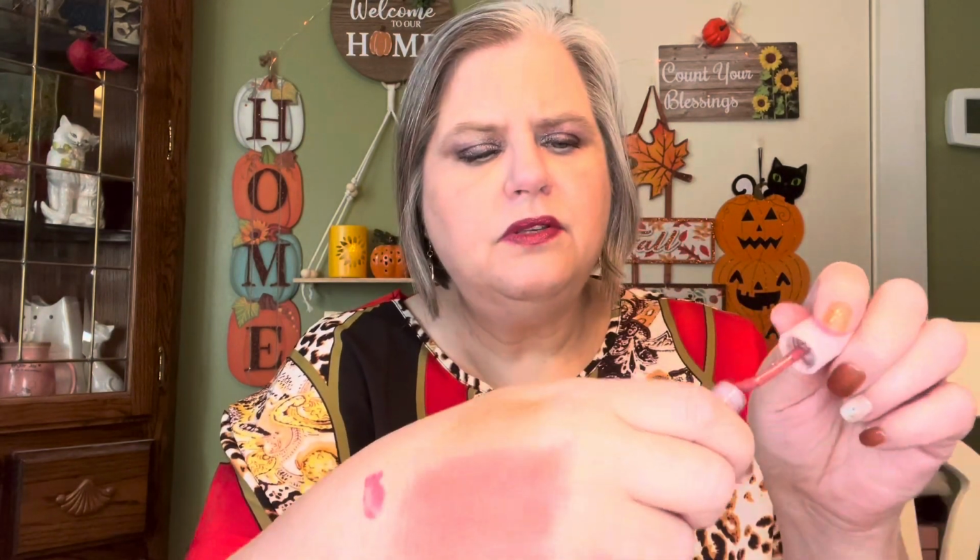It's pretty packaging, isn't it? Little stars and moons and things on it. And it's a doe foot again. This is a lippy, so this is a little bit different. This is a beautiful mauve. I think this color goes with a lot of skin tones. So that's very pretty. I like that. And I've been using it.